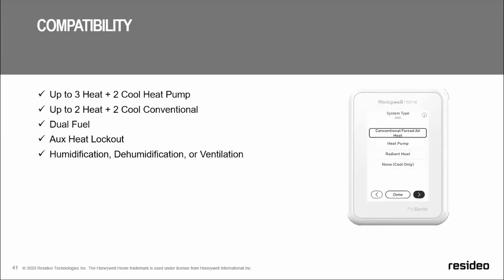Three heats, two cool, two heat, two cool conventional, dual fuel. We have auxiliary lockout, and then dehumidification, humidification, and ventilation. And then I'll throw one more in for you. It can also run the system to dehumidify. So it kind of gives you a one and a half from my perspective.